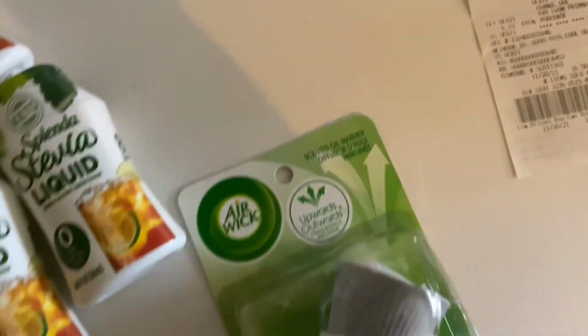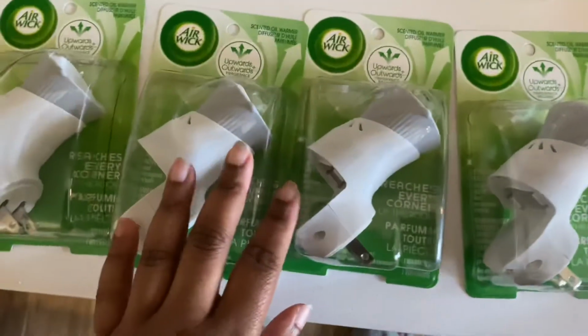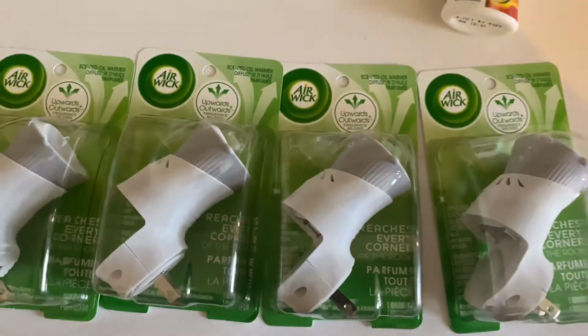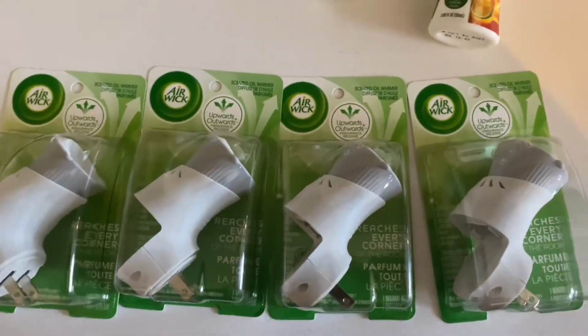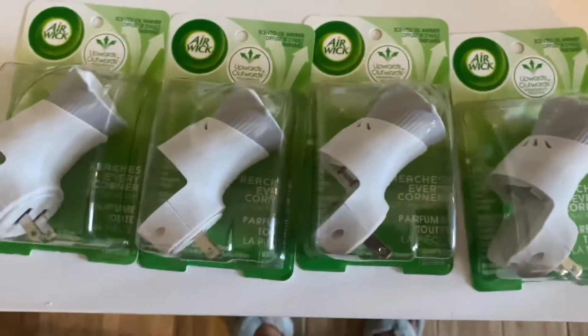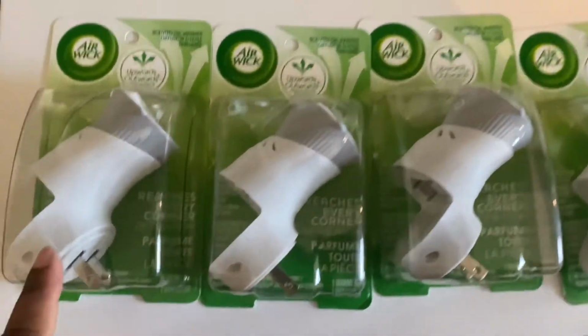All right. Y'all, honey, I've been hoping, wishing, and praying that I could walk up on some Airwick. And y'all, at this store, they had 4 of them left. It was like Supermarket Sweep. I ran right to the aisle, and guess what? These was the only 4 left. They were just sitting right on the shelf, waiting for me to get there.